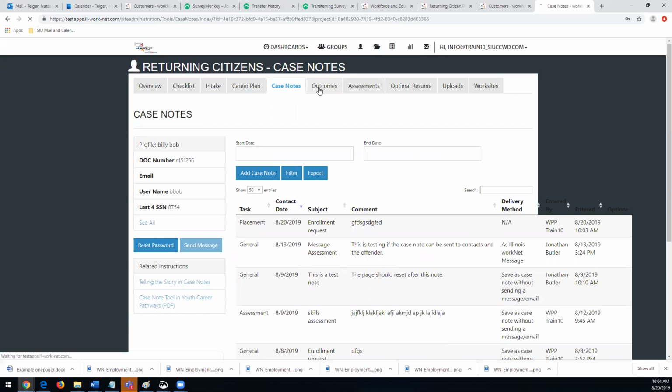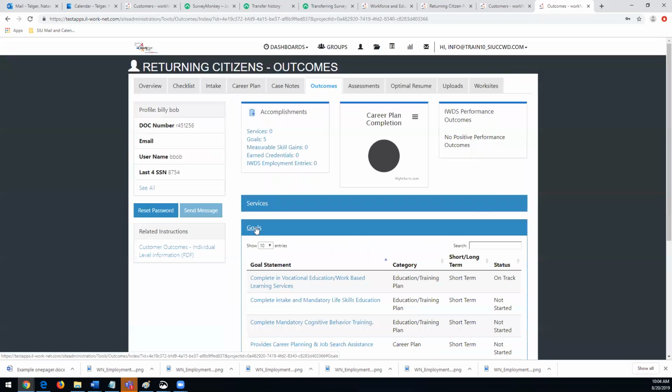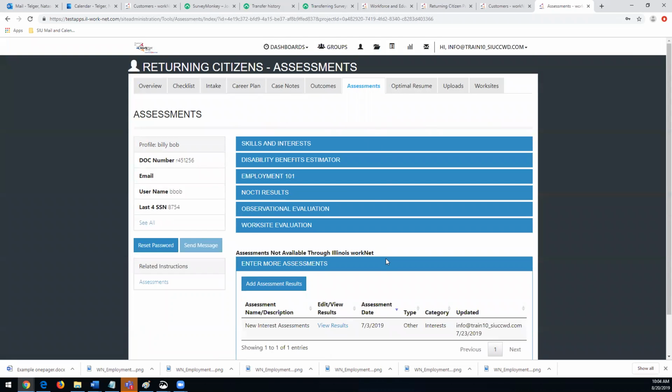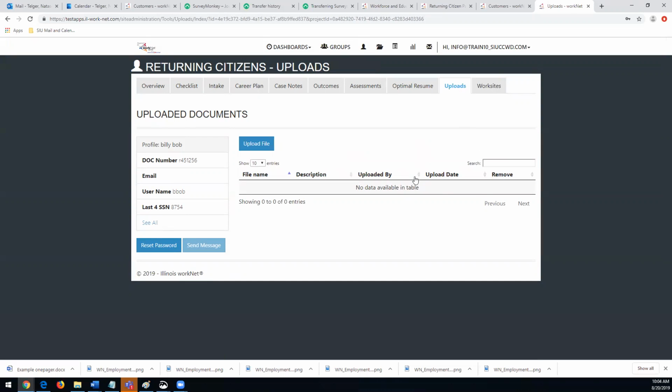And then we have an outcomes page, which is a summary page where you can see the services, goals, and measurable skills gained for the different information that's been added. We always encourage you to add success stories. And then again, this is a summary page for assessments. We also have a summary page for optimal resume, which, if they've used the resume maker tool in Illinois WorkNet, then you can see the resume, portfolio, and cover letter that they have saved in the system. If you have any uploads, so maybe that letter of conviction, that is something that could be uploaded into the system as well.